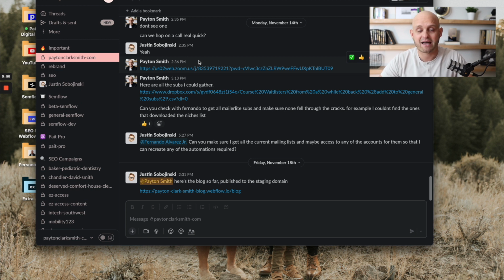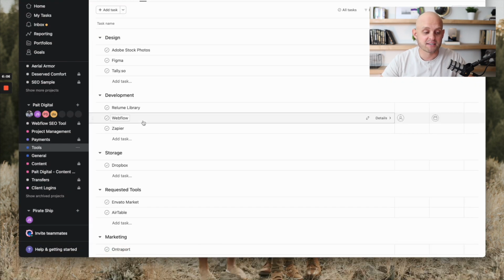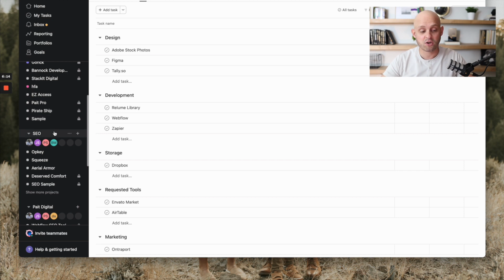And the cool thing about Slack is it has different integrations with apps like Notion and different things where you can connect everything to make sure that when you get a notification on one tool, it notifies everyone on the other tools that your team might be using. Now, one of those tools that you might be using is Asana. This is something that we use for project management. In fact, this is what we were using before we started using Notion. So we're actually slowly phasing out of this, but it is a good option.